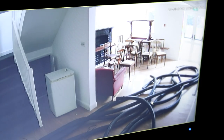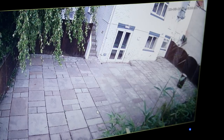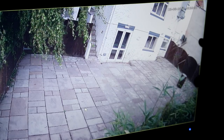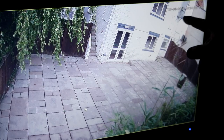And you can see that's the door to the beer garden. So talking of the beer garden, there she is. So we've got one view, pretty much captures everything on that shot. You can see the old AC unit in the corner and the cables for the CCTV that we've just run today. Going in there, this is the back of the kitchen.